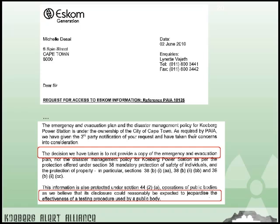Now, no one can make any sense of this, so I'm not going to ask you to make any sense of it. Had some of the finest lawyers around, it just doesn't make any sense. We couldn't practice this plan. You wanted me to read it? The decision we have taken is not to provide a copy of the emergency and evacuation plan. It's my Eskom voice. The information is protected under section yada yada, operations of public bodies, as we believe that its disclosure could reasonably be expected to jeopardize the effectiveness of a testing procedure used by a public body.